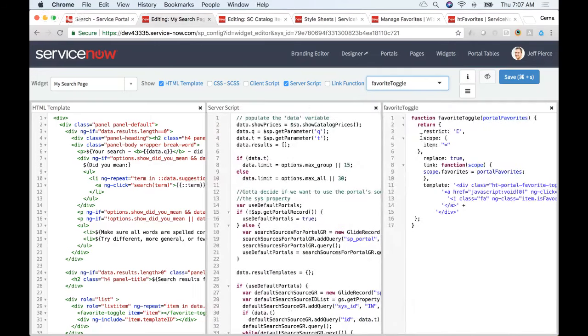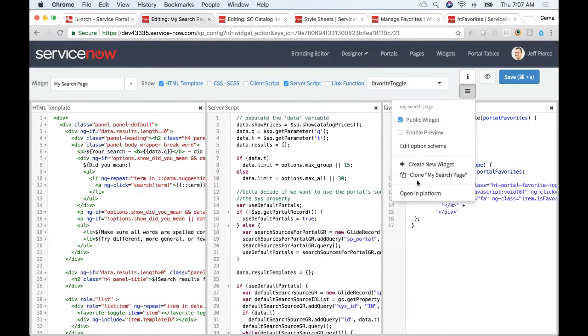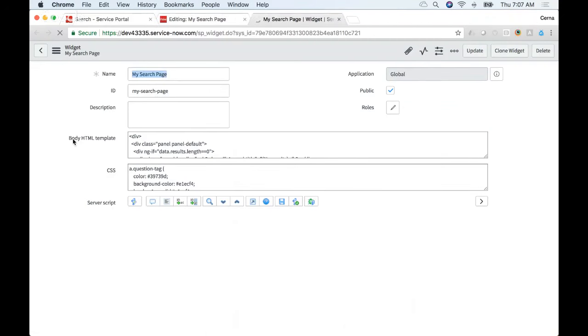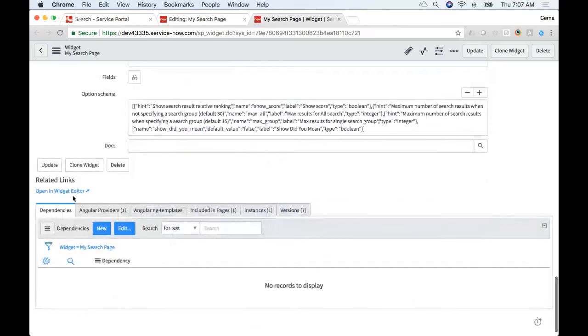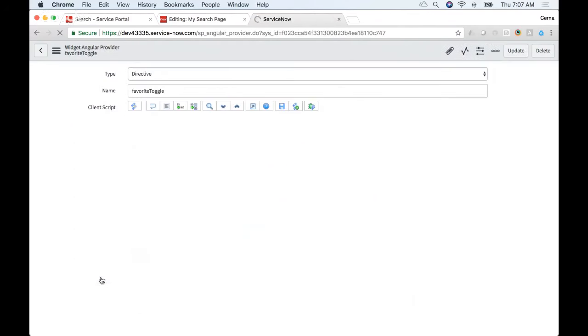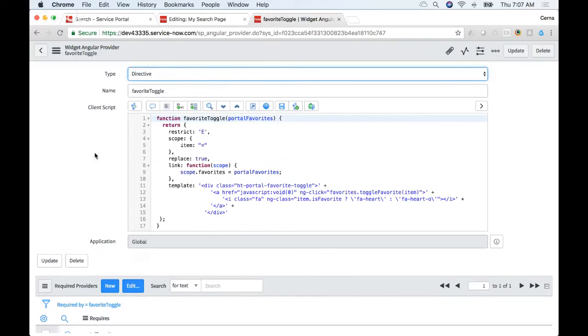Now, remember, anytime you attach an Angular provider to your widgets, you have to do that on the back end as well. So if I open this up in the platform, let's close all this down. You will see down in the Angular providers related list, I have a provider called Favorite Toggle. So let's open that up. A directive is your opportunity to provide an HTML template and also some accompanying client script code, and wrap that up in a nice little package that you can put into your HTML templates.